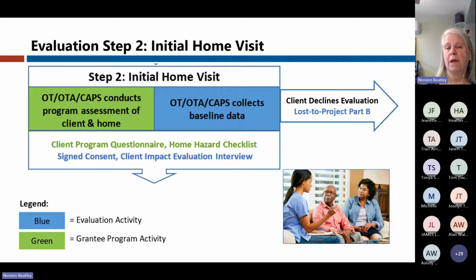This means they're lost to the evaluation, but they are still eligible to receive home mods or program services you provide. It does not stop them from getting the services that you can provide through the older adult home modification program. But I'm going to say that it's really important that we get as many clients to participate as possible, to allow us to assess changes in the client's health and function due to your program and your work. So that's why we're going to ask you to gently encourage them to participate and to share with them what impacts the program's going to have on them, to make sure that if they're beneficial, other people can benefit from them as well.